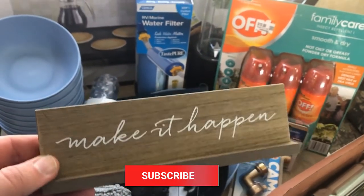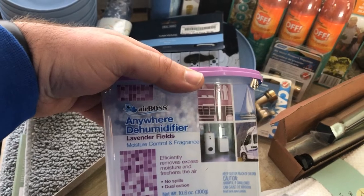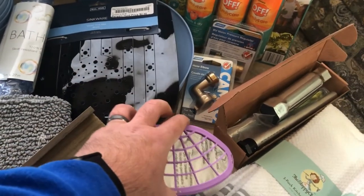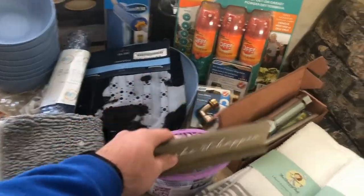So this came from Bargain Hunt, this did, those, and this sign that says Make It Happen, because we're the Make It Happen fam. And so we got that at Bargain Hunt as well. And then the last thing that we got is some dehumidifier beads with lavender for the RV, just to keep in here to keep the moisture down. And that is all for our mini haul.